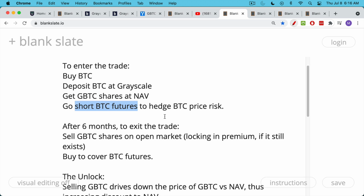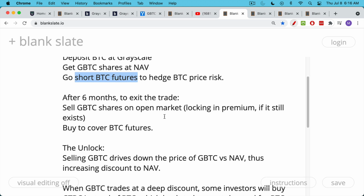So how do you exit this trade once you're unlocked, once you're allowed to sell those GBTC shares on the open market? There are two pieces. One, you're now allowed to sell those shares. You can just trade them like a stock. You just sell them. And this allows you to lock in that premium, assuming it still exists. The other part of that trade is you no longer need that hedge against Bitcoin price exposure, so you buy back the futures. You were short the futures, now you buy to cover, or you buy to exit the futures.